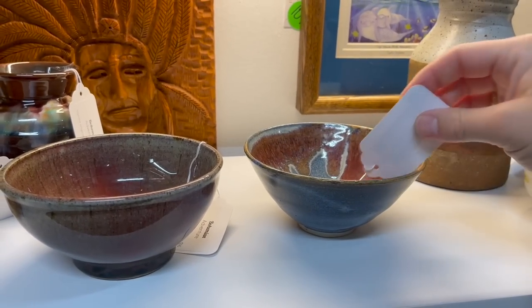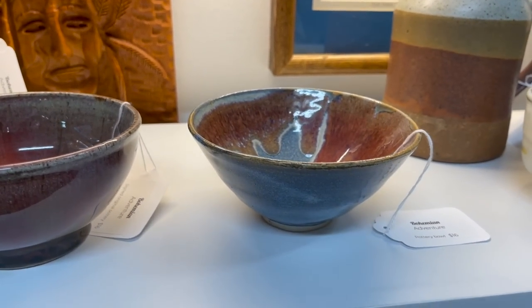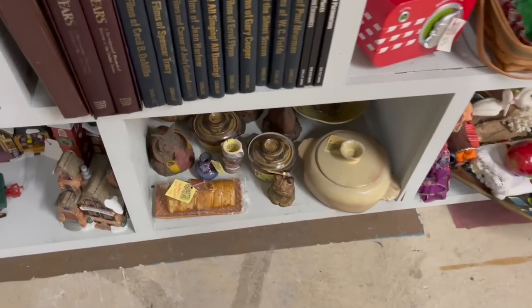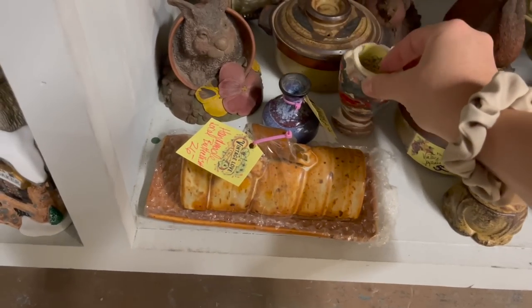Again, coming back to this piece of pottery that I feel like I need, but I also feel like I don't need. This was a great booth. Okay, so staying on theme with the vintage pottery, I saw these down here. I always pick these up. My mom collects these. I think this is Namaji.